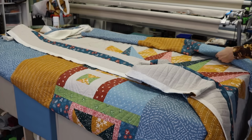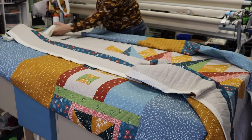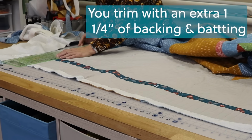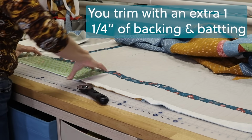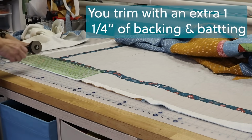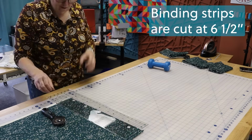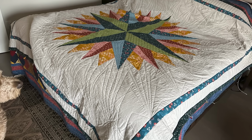If there's ever an excuse to do big, thick binding, this is the quilt. My binding here is 1.5 inches, echoing that narrow inner border that I used in the quilt. Now, I showed you how to make thick binding in this video here. It requires, when you're trimming up, to leave an extra 1.5 inches of backing and batting. And the strips that you cut of binding are much thicker. These were cut at 6.5 inches. I love how much it shows off the big block in the middle.